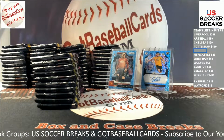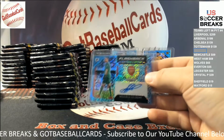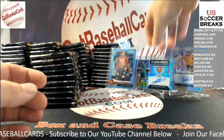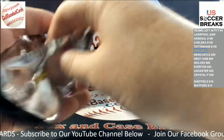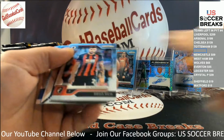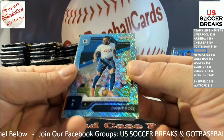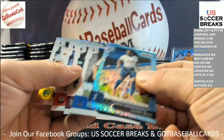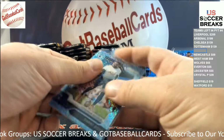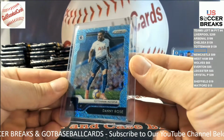Flashback autographs. Wojciech Chesney. For Arsenal. Blue shimmer on top. This is going to be Emergent Harry Winks. Wow, going back to Tottenham and Danny Rose. It's going to Michael. Grab your spots in number 4, guys. 3 of 8, Danny Rose.